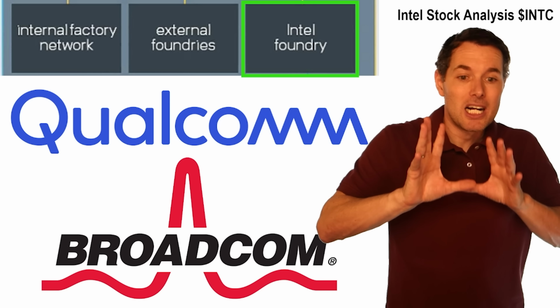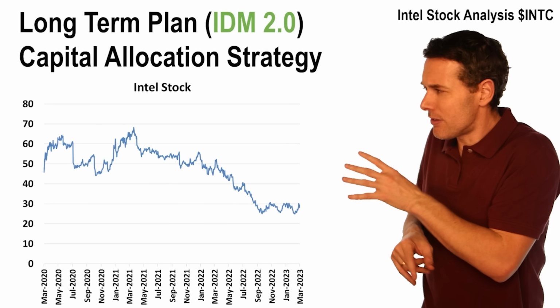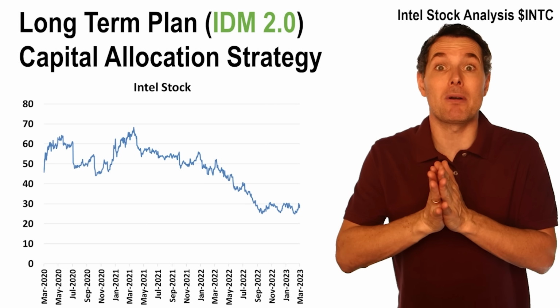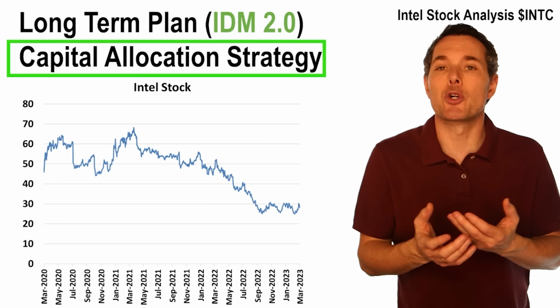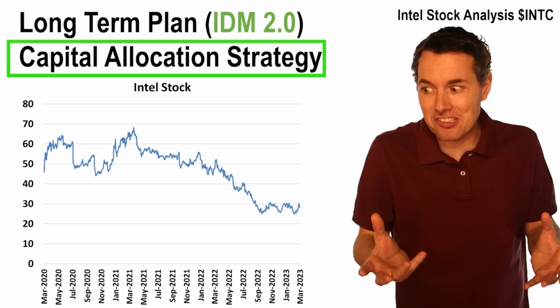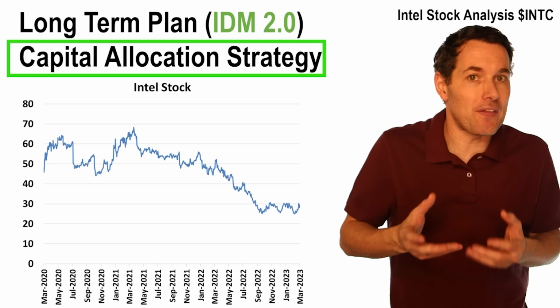But for now, let's jump back to the stock chart over the past year, and here we're going to focus more on the capital allocation strategy that has emerged over the past year. Now, capital allocation is crucially important. This is basically, how does the company spend the money that they make?